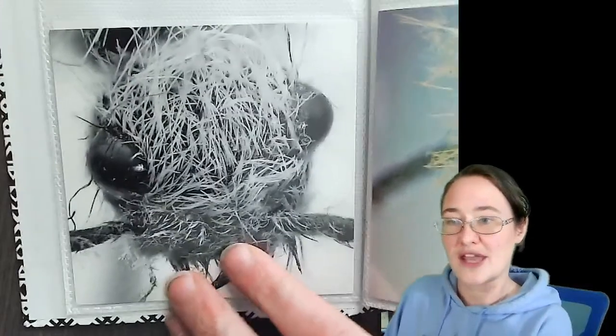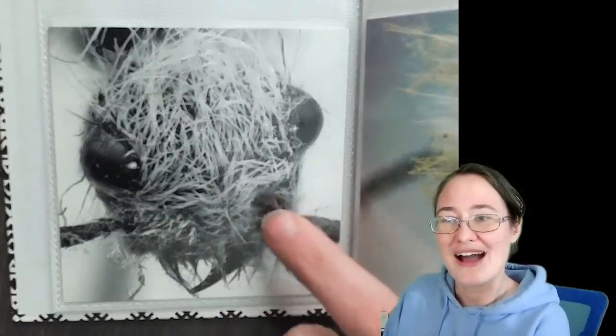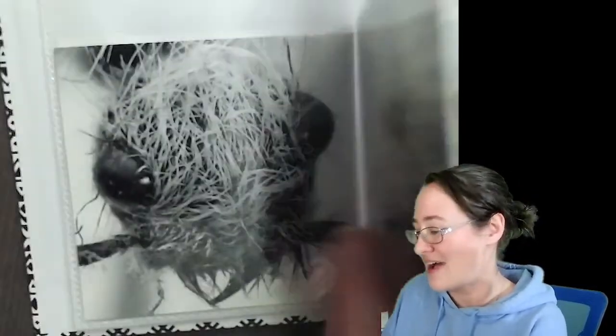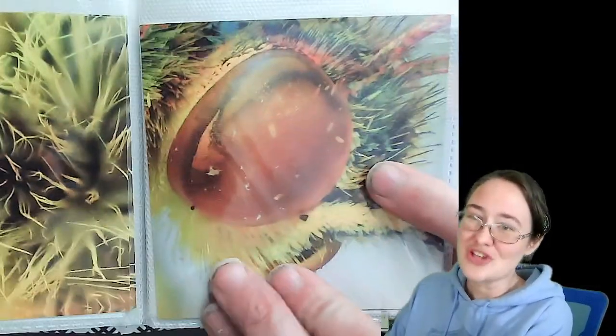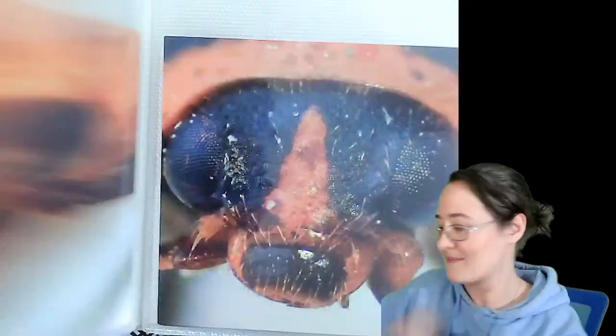And this black and white image of the thistledown velvet ant, I entered it in a photo contest a little while ago, and it won People's Choice! I printed it in a big 10x10, and I thought that was really cool. So I printed it kind of smaller, black and white, but yeah. So cool! The head of this butterfly, this is a sulfur butterfly.